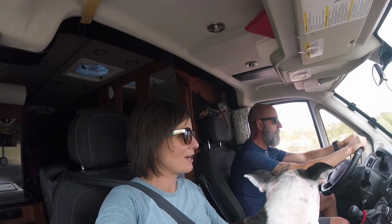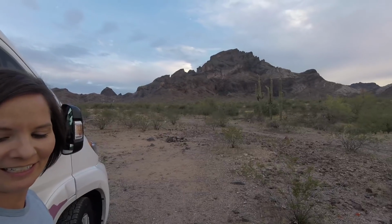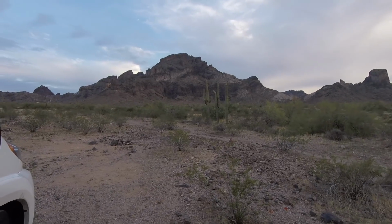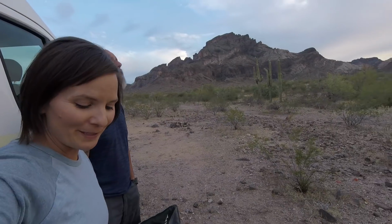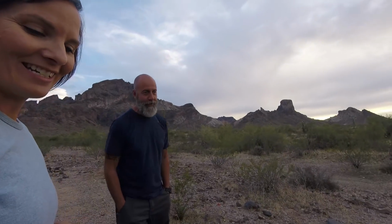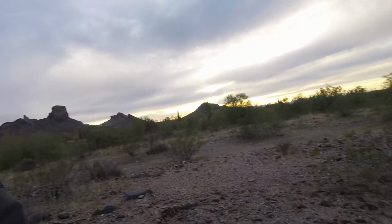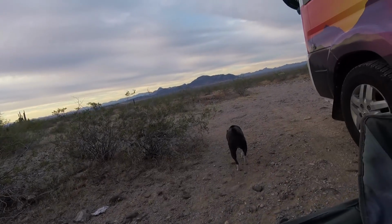So let's check it out. We were not kidding, were we? Nope. It's every bit as beautiful as I remember. Pistol's been hearing coyotes howling. Yeah, she's woofing. She's like, I'm tough. I'm so tough. She's on red alert. Pistol! You hear them dogs?